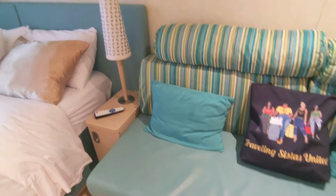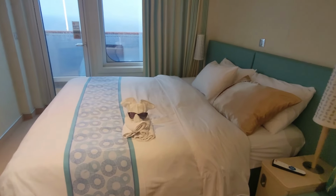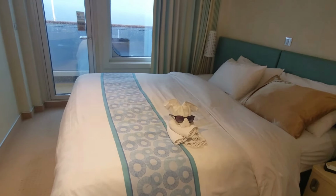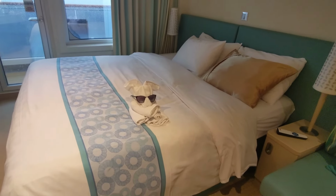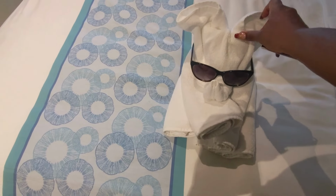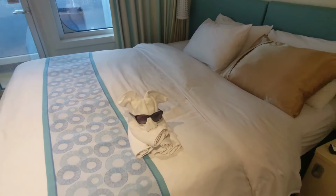All right. So as I pan over further into the room, this is I would say about a queen size bed. It's very, very spacious, and oh my God, you guys, super, super comfortable, I must say. And what I love about Carnival is they always decorate these cute little towels. I love the little towel animals, and they made really good use of my shades. So always find that super adorable. Plus it gives us extra towels.